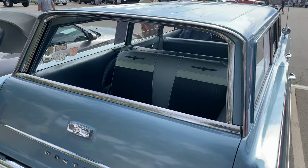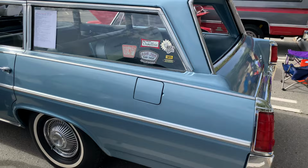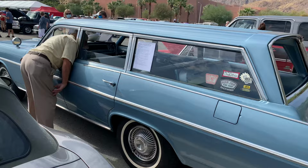This one's got the third row seating in it, the way back. It's got his surf stickers on it. And I'm not gonna get too close to that guy, but you kind of get the idea. Yeah, I'd really like to know the story on this one.